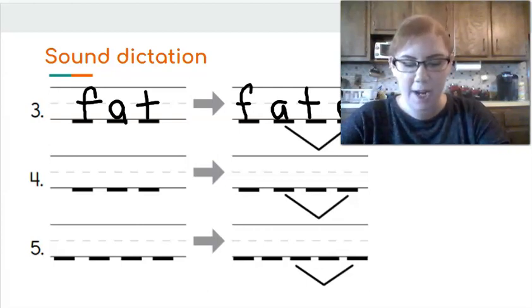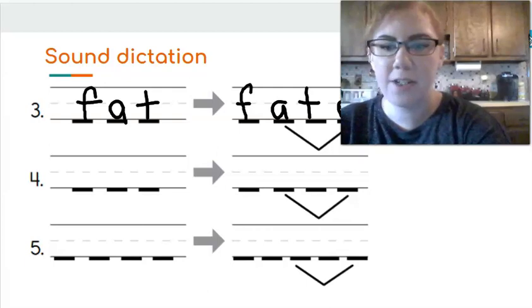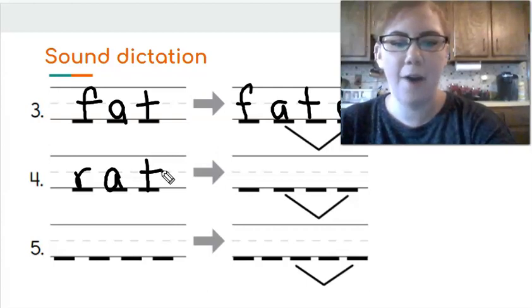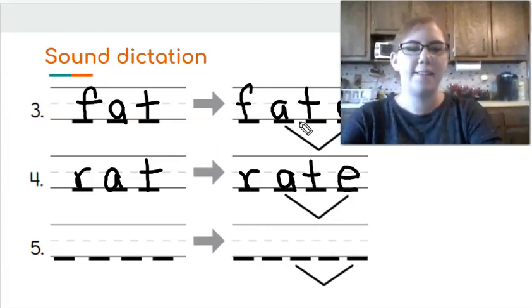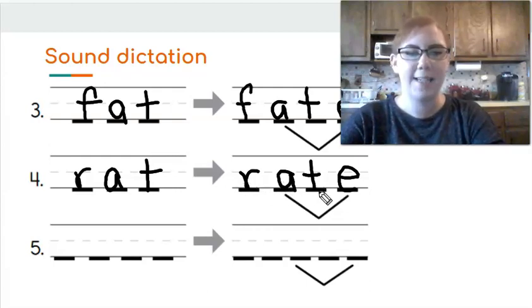The next word is rat. Write the word rat. Now add an E at the end. That magic E makes the A say A. Now the word is rate. Rate.